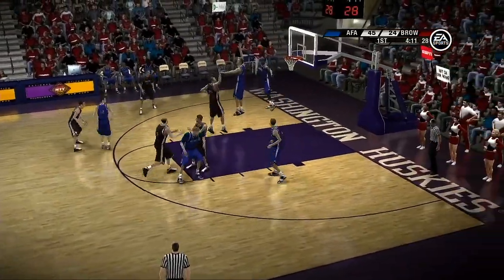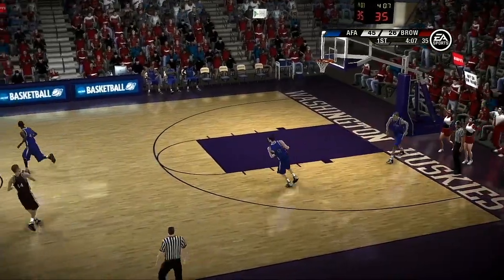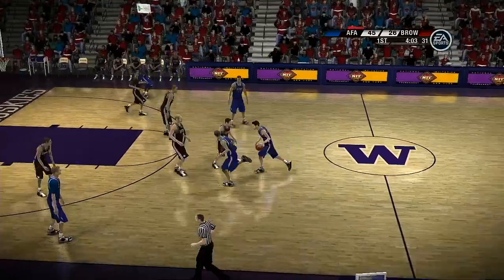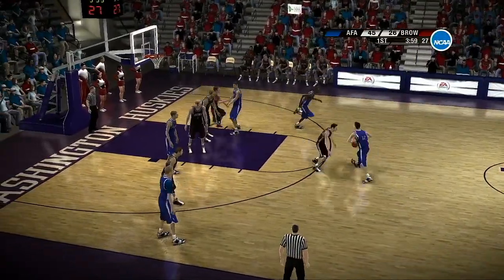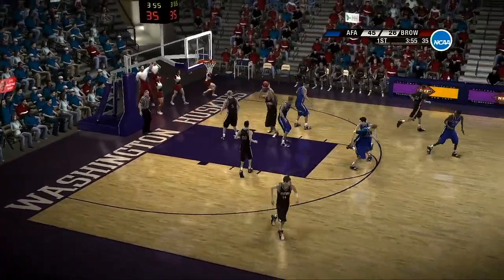Dick, a great battle down in the low post, but I think the offense is gaining ground here. Yeah, he's getting great inside position, has the great angle. He's got him set up perfectly for a basket. They got the 45-degree angle, which is essential in entering the ball to the post. From right in the circle, off the rim and no good.